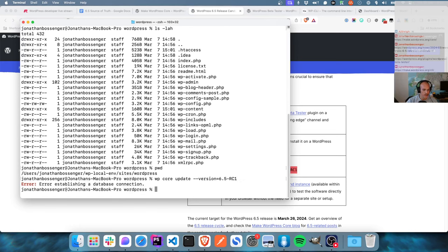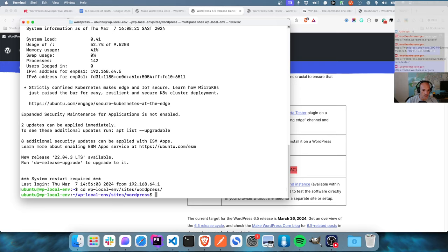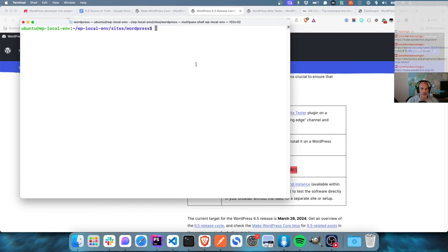That's an error. Oh, error establishing a database connection. This is because I'm not running it on the server, I'm running it on my local. I have my local site synced to a virtual server, so I'm just going to log into that server quickly. Shell into WP Local Env. This is a custom local development environment that I have. WordPress, there we go, so it's the same place. And then let's run wp core update --version=6.5-RC1. There we go, updating to 6.5 RC1.